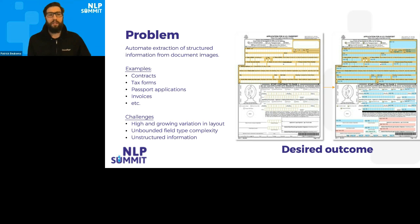So you can imagine the complexity of documents is very wide. Everything from a simple one-page invoice or receipt all the way up to 100-page contracts. And what we want to do is automate the extraction of structured information from all of these types of forms. So you can appreciate that there's a high and growing variation in the layout and the format of how this information is presented.